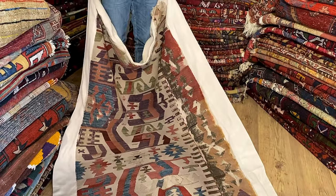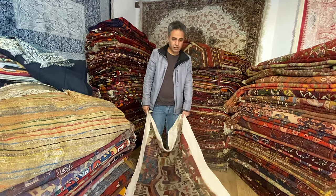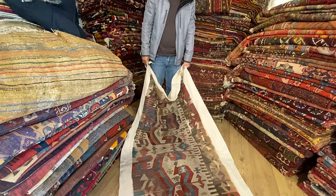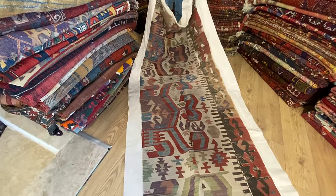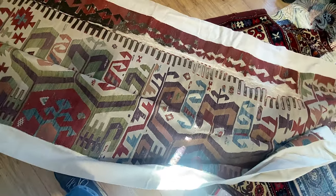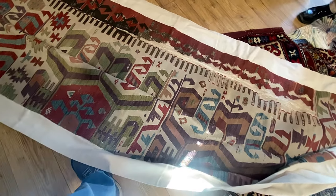If somebody wanted to buy this, how much would it cost them? I bought this from a collector from Germany. I paid 14,000 euro for this one. I bought it from a collector from Europe. The man died, and his wife sold this one to me for 14,000 euro, not dollar, euro. So this is a collector's piece, normally for a museum. This kilim is 300 years old.